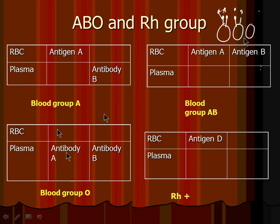In the O group, you call it O group because there is no antigen A or antigen B. So now it is safe for them to have antibodies in their plasma. Anybody who's born with O group has no antigens on the surface of their red cell, but they have antibody A and antibody B in their plasma, because they have nothing to attack. So it's safe for them to have that. Okay? So that's how they are born. Like I said, in the Rh group, if you have the antigen, you call it Rh positive. If you don't have the antigen, you call it Rh negative. In either case, there are no antibodies in the plasma. Okay?